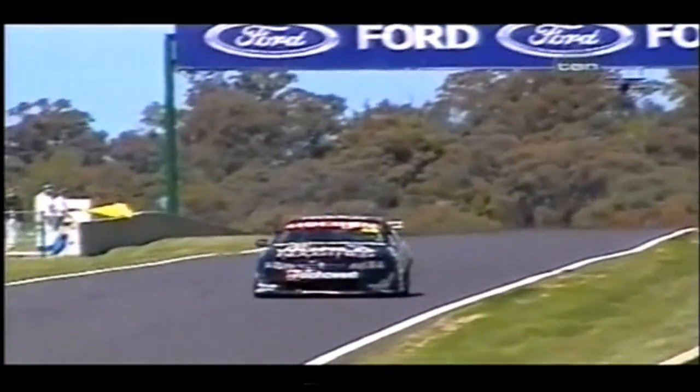Isn't it amazing just how much of a domino effect a single incident can have? Look at Simon Wills still skateboarding this thing down Conrod Straight. Can you imagine what that's doing underneath that car at the moment? So it's not just a simple repair. Bring us straight in the garage.